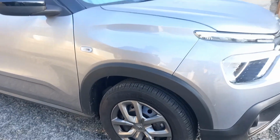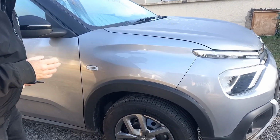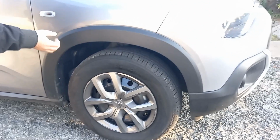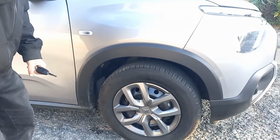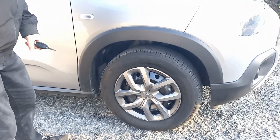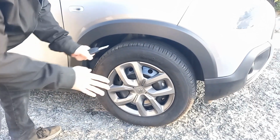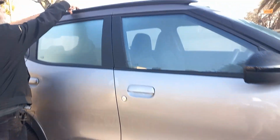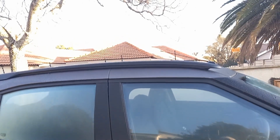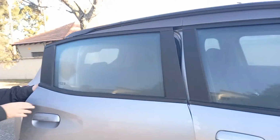There's only one model in the range as well, so there are no options, which is quite interesting what Citroen have chosen to do. But you can see the cladding, of course, over the wheel arches and down the side of the car. What I'm saying about the crossover SUV, with 180 millimetres of ground clearance. 15-inch wheels over here. You can see them. They look pretty good. Nothing wrong with them at all. And they do the job nicely. They create a nice, comfortable ride. There is the roof rack effect on top over here. Chilly, chilly Highveld morning we're filming on, as you can see. So lots of frost around.